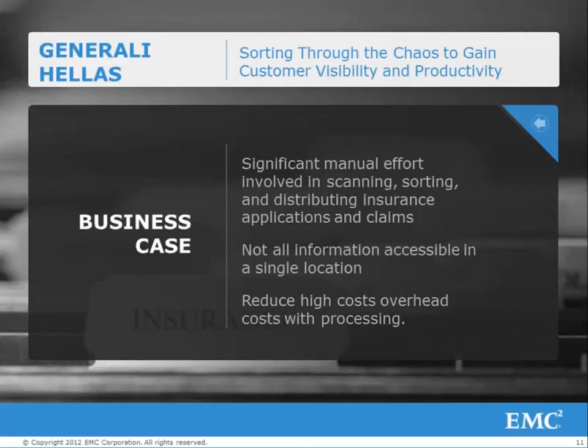And they had a significant amount of manual effort involved in scanning and sorting, distributing various insurance claims throughout the business. And the main reason for the manual effort is not all that information was accessible in a single location. So they also had a large cost and overhead involved in processing these insurance claims because there was a lot of paper chasing. There was a lot of people chasing. And it just really wasn't maximizing the productivity of their agents.